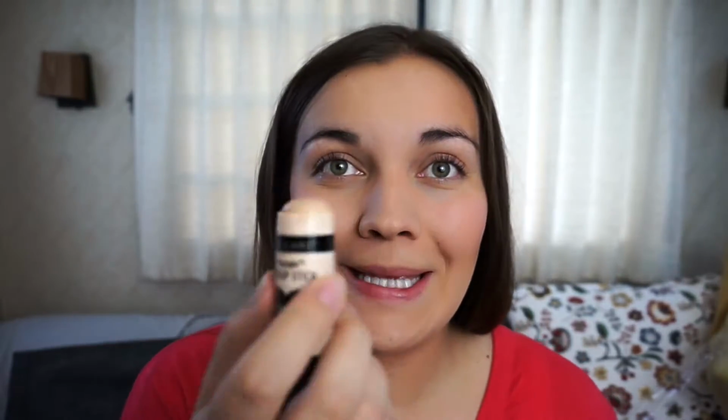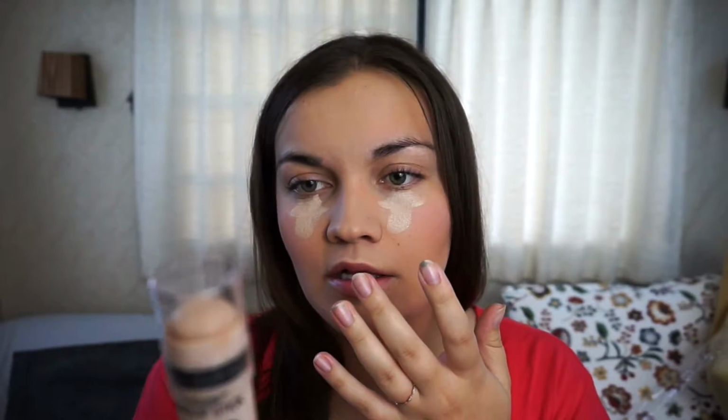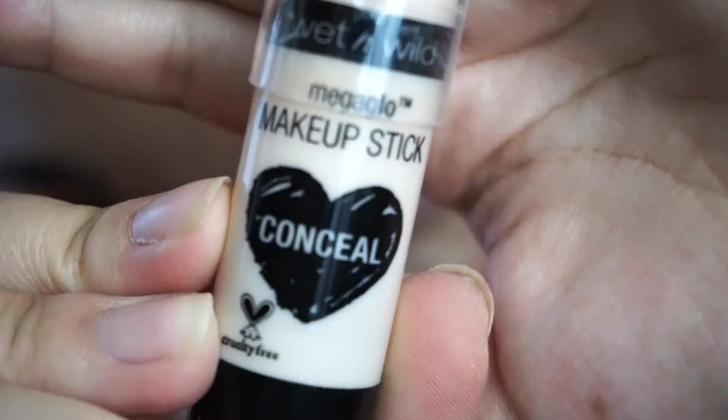I forgot to do my concealer, so we're gonna go in and do this really quick, and then I'll go back with the blush again. I don't use very much of this stuff. This is their MegaGlo makeup stick concealer.